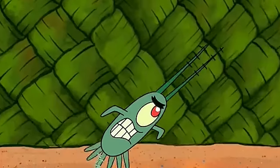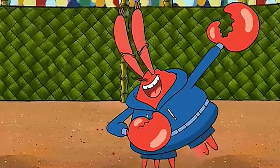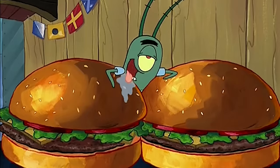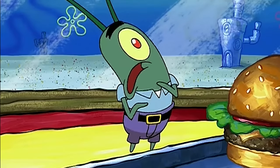Now I wonder, what would happen if Plankton and Mr. Krabs switched places? As we've seen in the last episode, they're bitter rivals. So it's interesting to see this happen in Algae's Always Greener, where they switch places and Plankton is now the owner of the Krusty Krab.